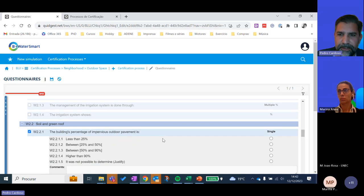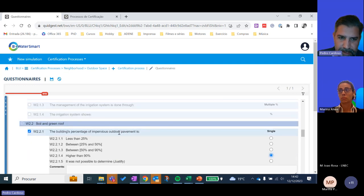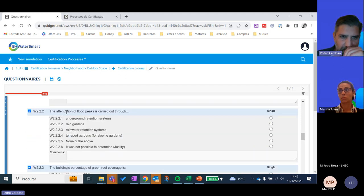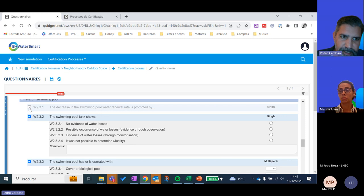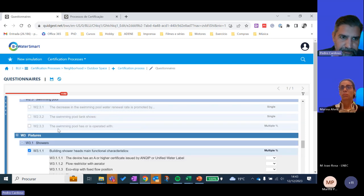Regarding soil and green roofs, we don't have any green roof in this building, so the impervious outdoor pavement or terrace is higher than 90%. It's all impervious. Regarding the attenuation of flow peaks, we don't have any retention system, any rain garden on top of the building. We are just focused on the building, not the garden. So for this question, we don't have any of these options. Regarding the percentage of green roof coverage, it's non-existent. Swimming pool. These buildings don't have swimming pools.